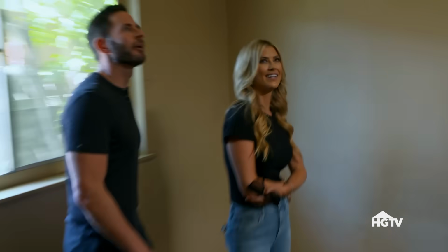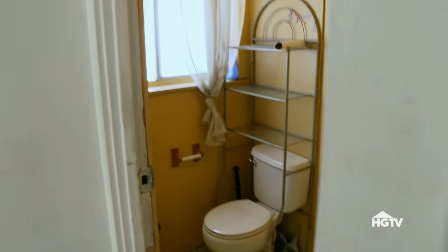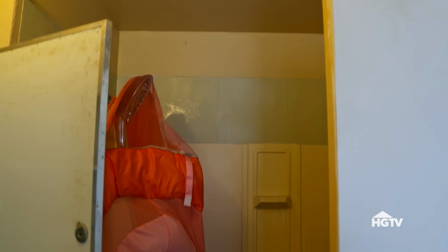This box has holes in it. Oh, we have major water damage. Look, you can see it from here. The roof might need to be replaced. Is there a shower in this one or no? I don't know. Oh, we have a shower, look. Oh my Lord, a shower. This is a huge win.